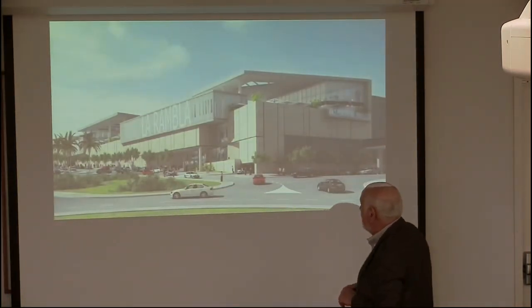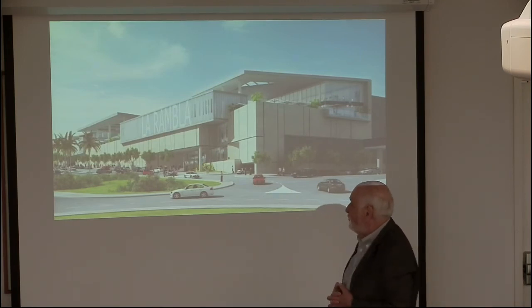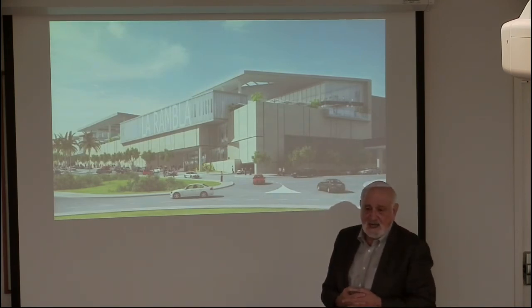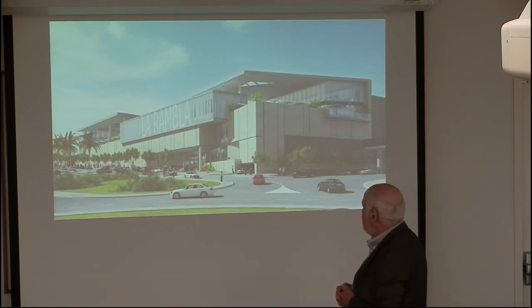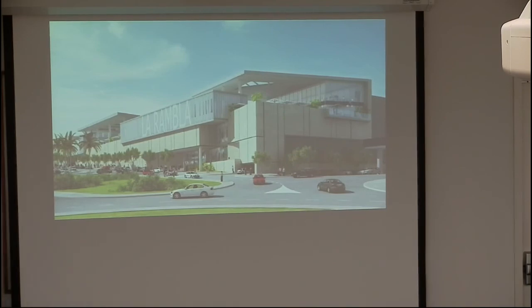This is probably rendered on a computer, but nonetheless photorealistic to impress the customer, I guess, the client, to give them a sense of what's going on. Whereas the next view, an internal view, sorry, it's not there, so we'll come back to it perhaps.